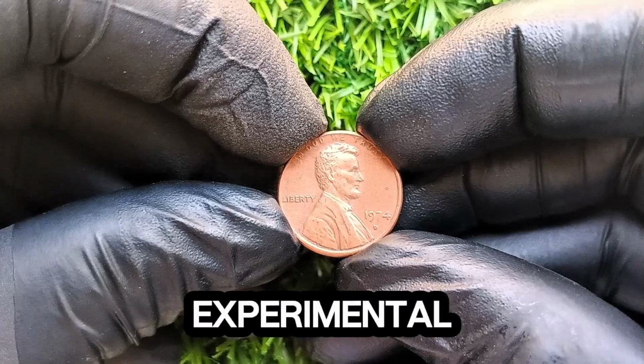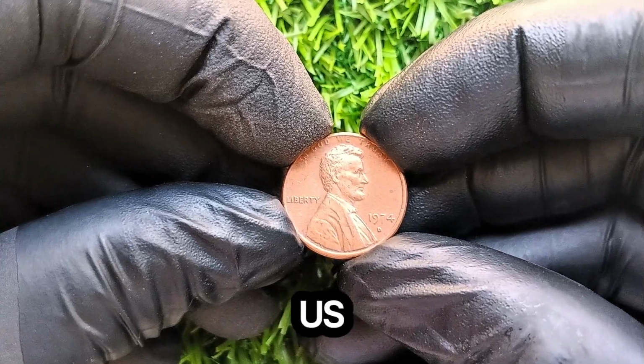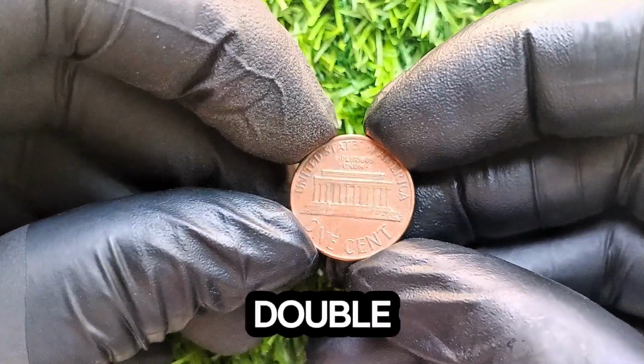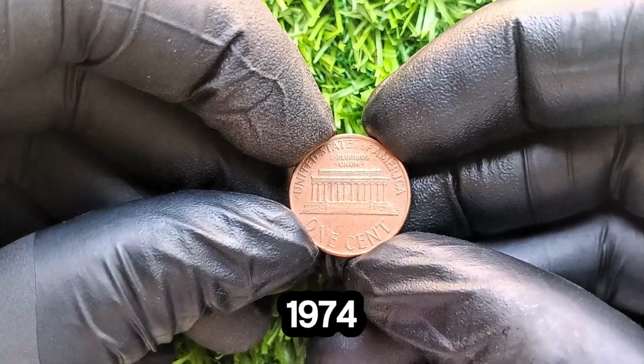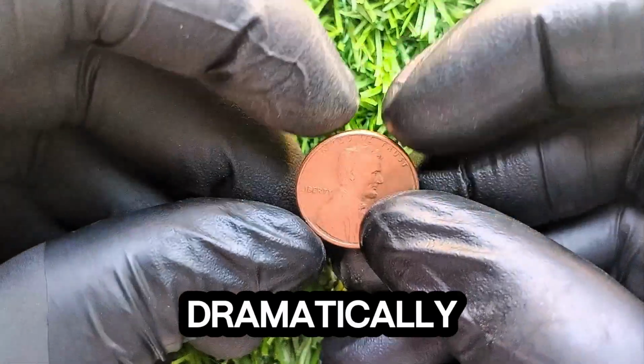These experimental strikes were never meant for public release, but history has a way of surprising us. Collectors have long chased Lincoln cents for their subtle variations, doubled dies, and mint errors. But when it comes to the 1974 D-Mint-mark experimental pieces, the stakes rise dramatically.